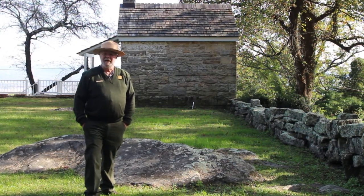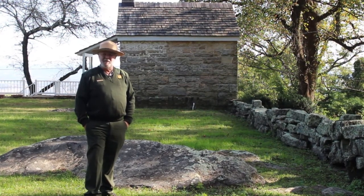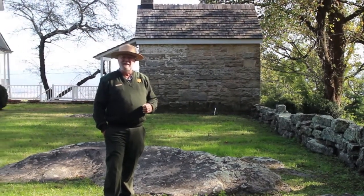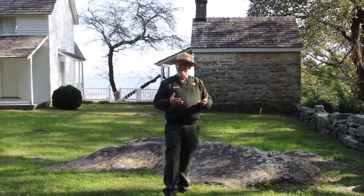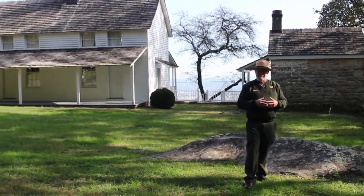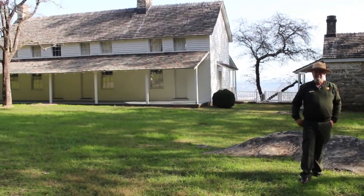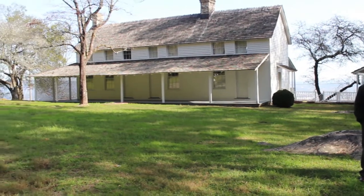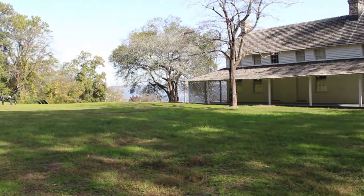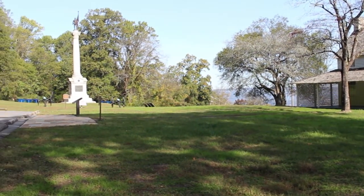Welcome back. So now here we are at Robert Cravens's house. Now this house was located halfway up Lookout Mountain on that plateaued section of the mountain. If you use your imagination, what you would have seen at this time in 1863, you would have seen some outbuildings out here on the grounds, probably a barn, maybe a smokehouse. But you would also have seen about a 100-acre orchard of peach trees and apple trees.